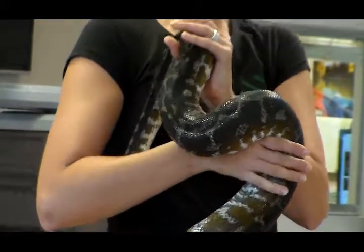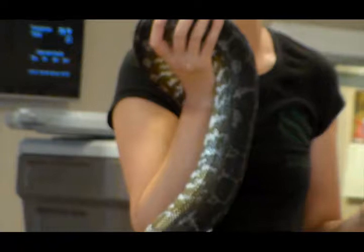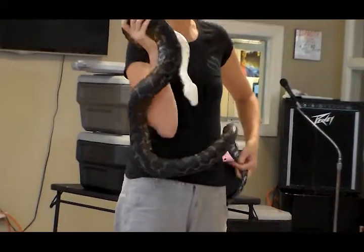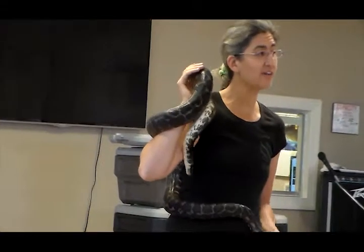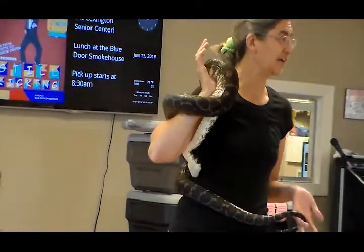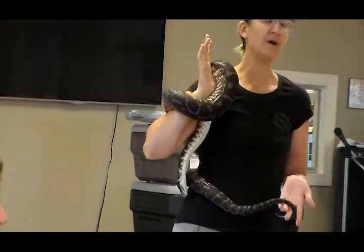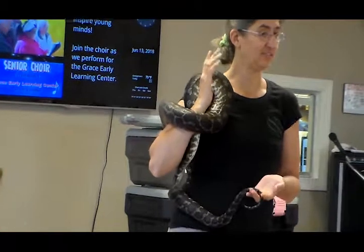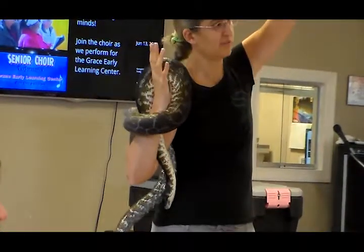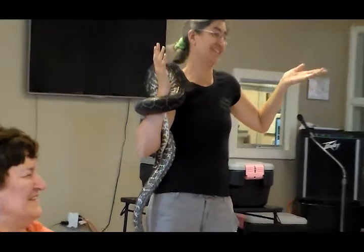Maximum size, the longest snake anyway ever recorded was a reticulated python. The record's a little over 32 feet. The runner-up, second biggest, is the African rock python at about 29 feet. And number 3 is the green anaconda. The record length for green anaconda is about 26 feet. But anacondas are the fattest snake in the world. And a big green anaconda can be something like 3 or 4 feet in circumference. So that's a huge snake. Who cares how long it is? Right?